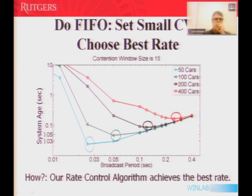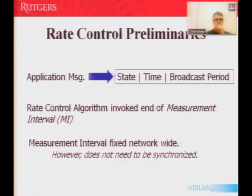The idea is you want to achieve this age, and the next part of this presentation will be a rate control algorithm which will try to achieve this rate in a distributed setting. So you have an application message. You of course have the state, the time the state was generated, and you also have the broadcast period.